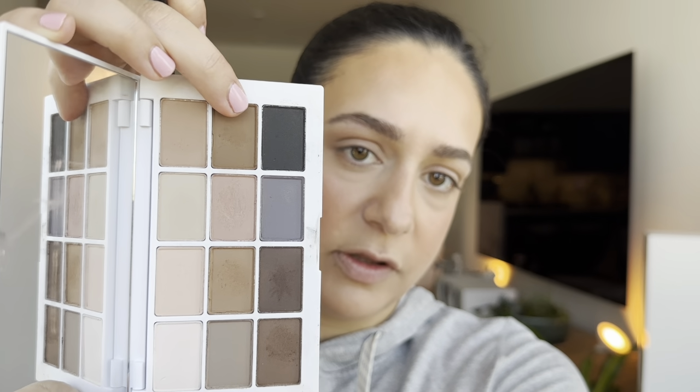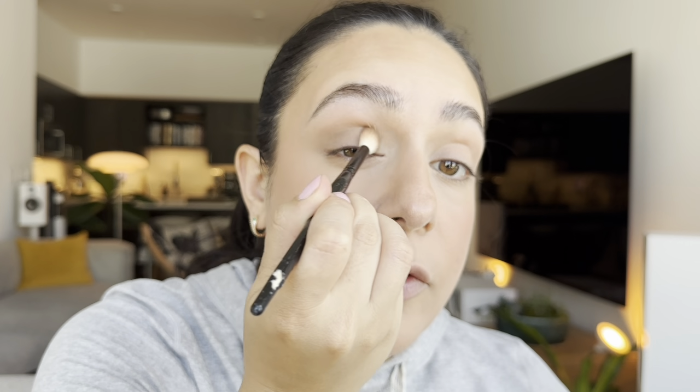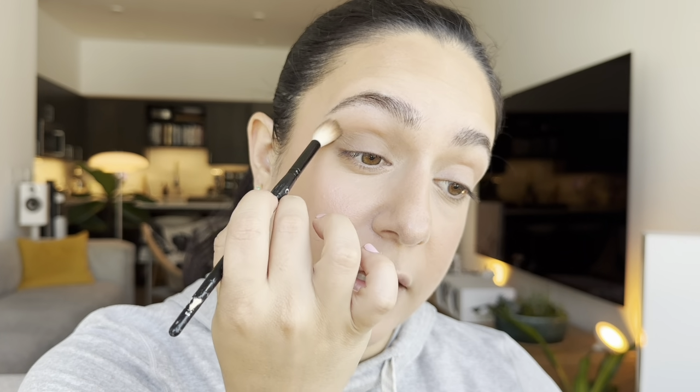I'm gonna go in with a deeper shade, so I'm just gonna go in with the one right underneath it, and I'm gonna focus this shade all over my lid, and I'm gonna blend this up into the crease. And when there's barely any product left on the brush, I'm just blending it up into my crease again to make sure that everything is nice and blended.